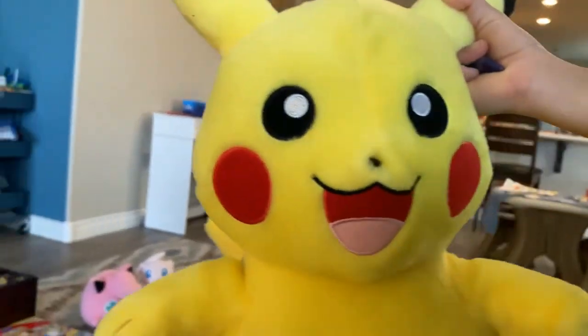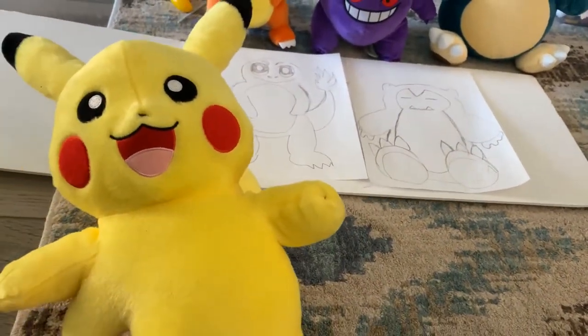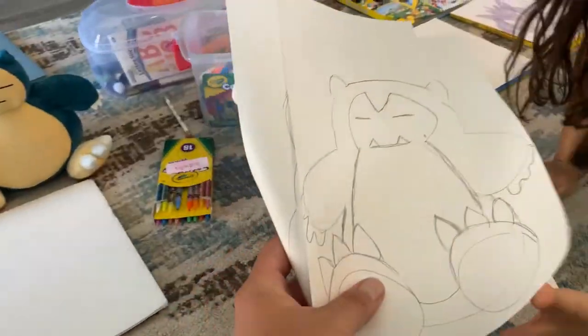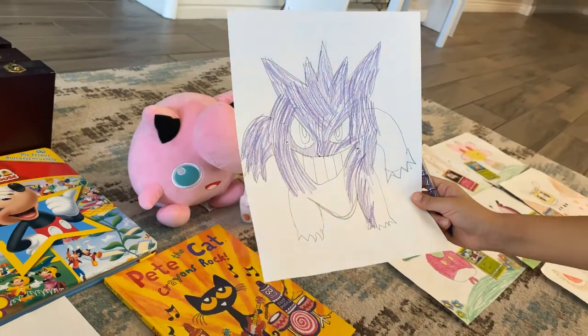Guess Giovanni wants a Pikachu? Yeah. All right, I gotta draw Pikachu now. Okay. Can you help me color these, Mama? Yeah. Help me color those. You coloring Gengar right now? Yeah. Nice, Mama.